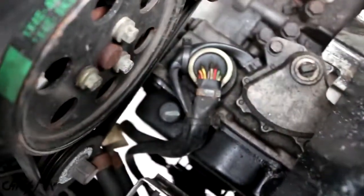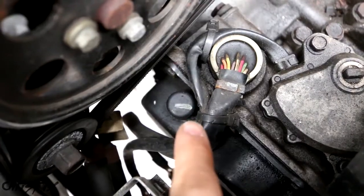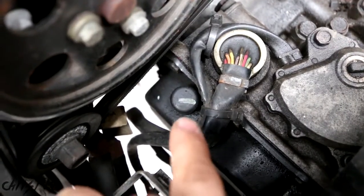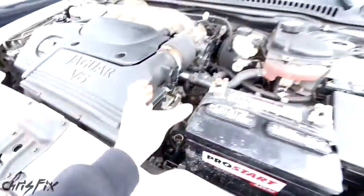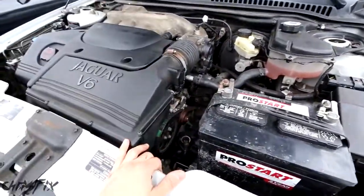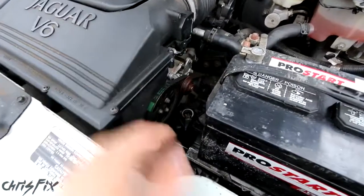There's a fill bolt and a drain bolt. If we look down here in this Jaguar, you can see this bolt right there, there's a rubber cap on it. That's the fill bolt. So you take the rubber cap off of that, you unscrew it, you put your funnel here, and you can fill the transmission. And when there's a fill bolt, there's a drain bolt.